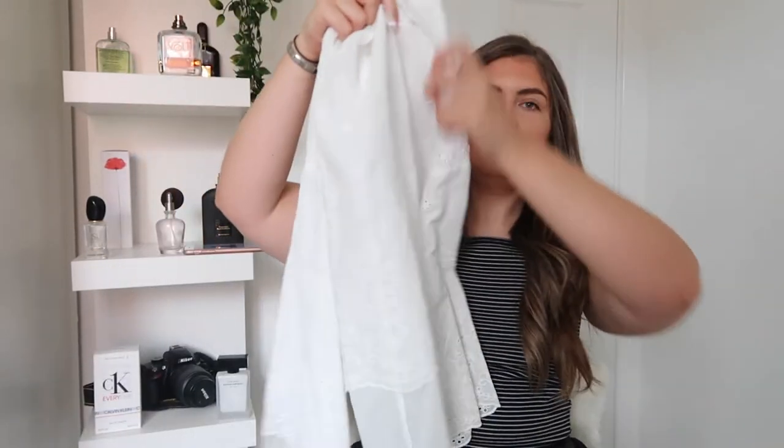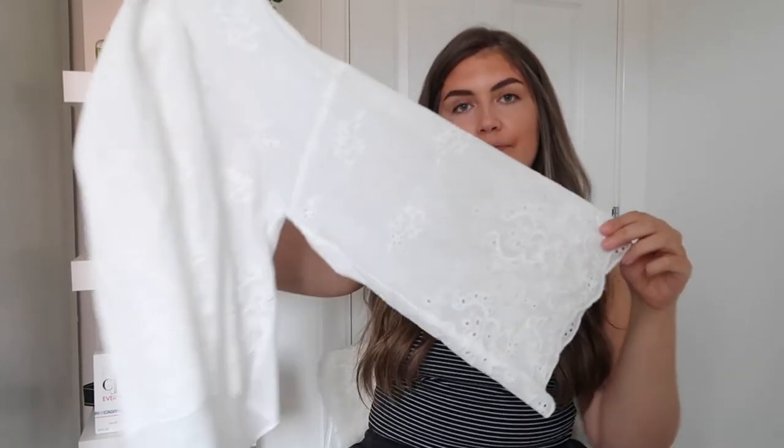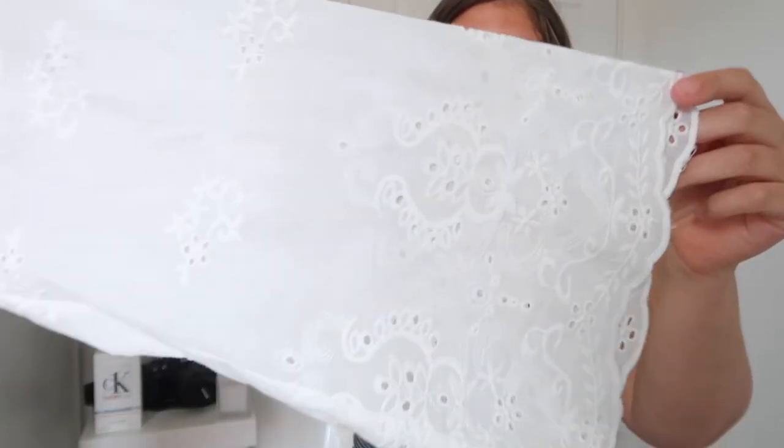So this is a blouse. It has flared sleeves at the end and it has this really nice embroidered detail.